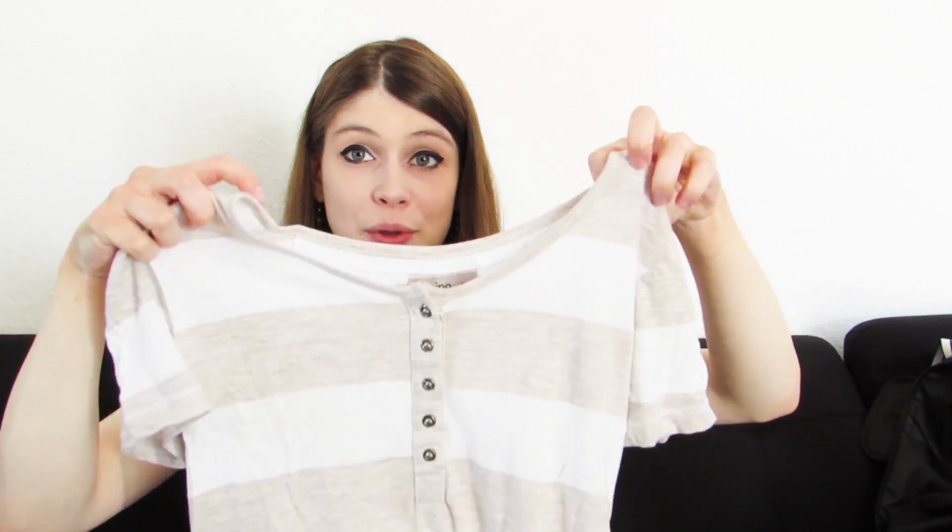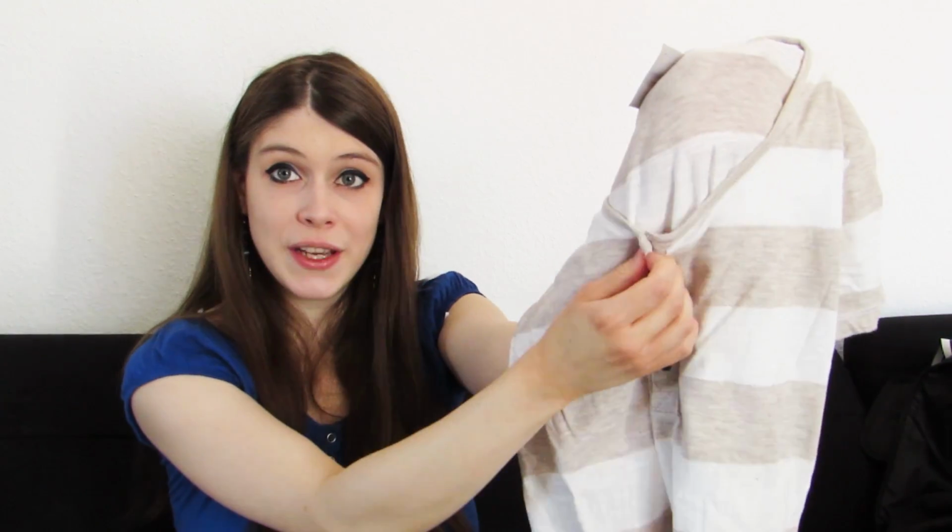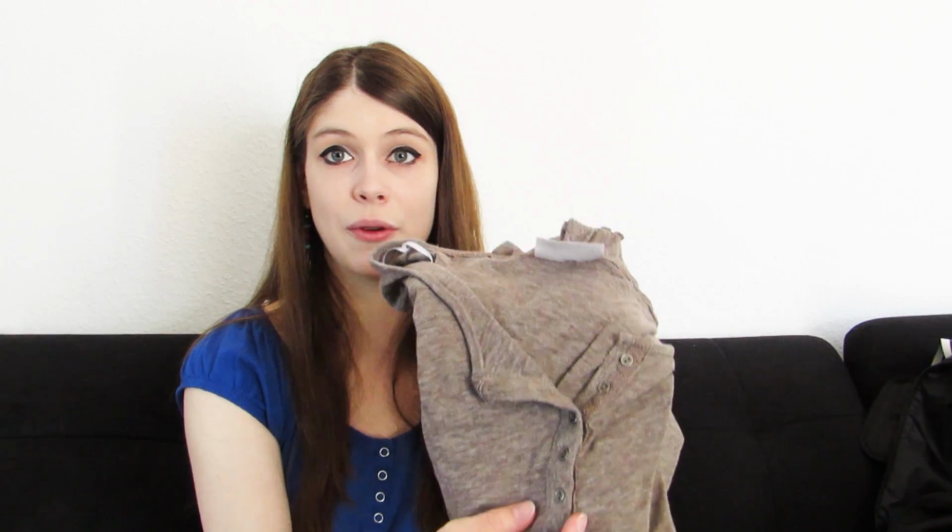Now it gets a little bit more birth specific. I bought these really simple t-shirts, one size bigger than my normal size when I'm not pregnant. And as you can see, they have some buttons here. So when you just delivered a baby, of course, one of the first things you do is you try to nurse it. And it's really complicated if you have to always get your shirt off, put the baby on, and with these you will just open them and you can nurse your baby right away. And yeah, this is what I bought them for. I bought them really cheap.